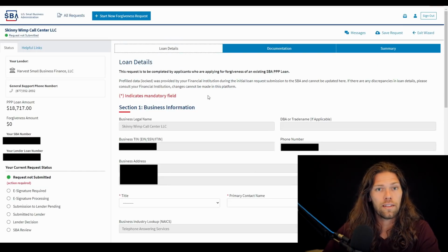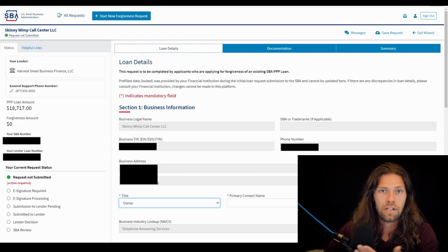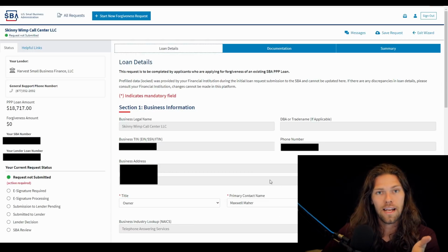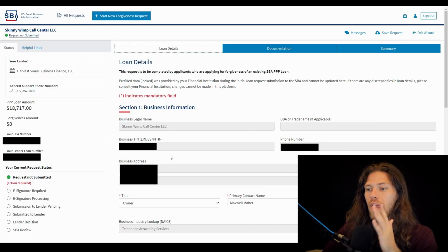Now you have to enter in very little information from here. So it asks the title of your position at the business. I just go with owner here, but if one of these is more applicable for you, make sure you click the one that's most applicable. The primary contact name for your business, and anything that's gray, you can't alter, you can't do anything about it.